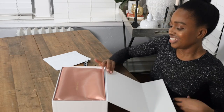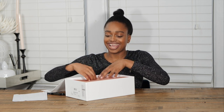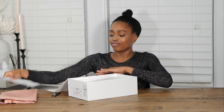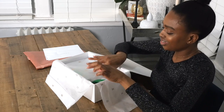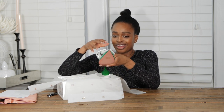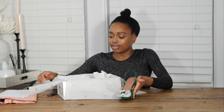And she has the pink dust bag here. As usual, I'm so excited. Oh my goodness. Here we go. Okay, well, this is just the receipt, and if I want to return, but here's the gorgeousness, and this is the wrap. Oh my goodness. Here we go, you guys. I got one. Oh my goodness. Let me get them out.